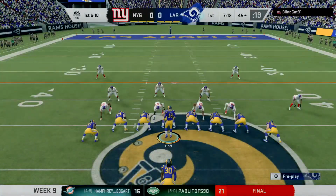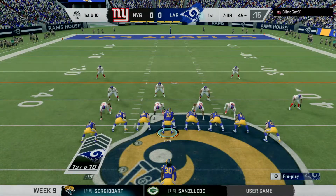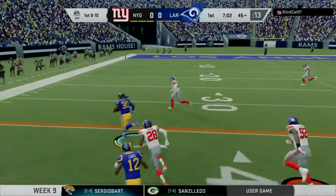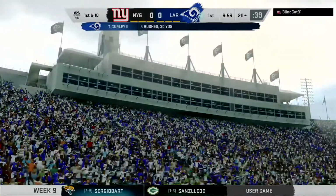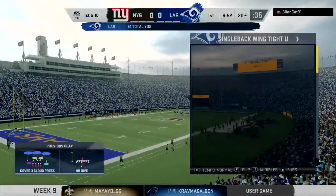So the drive takes him into Giants territory now. 1st and 10 at the 45-yard line. Goff going to hand it to Gurley. He's got the first down here inside the 30, and finally taken down at the 20-yard line. Good yardage as he rumbles for 24 and a first.